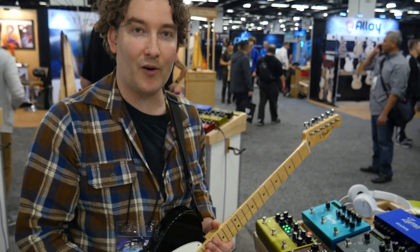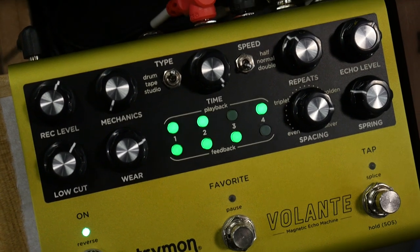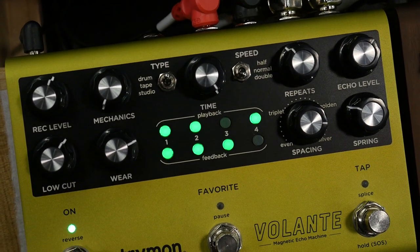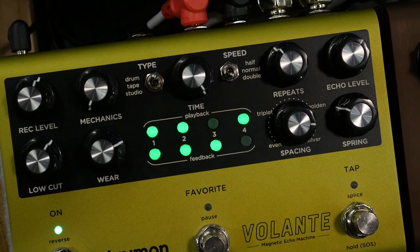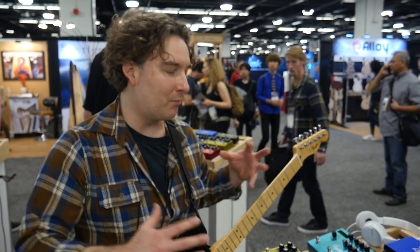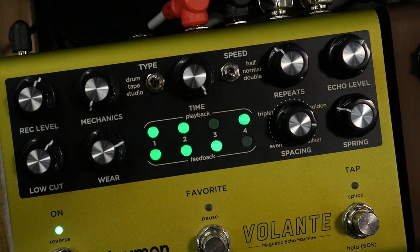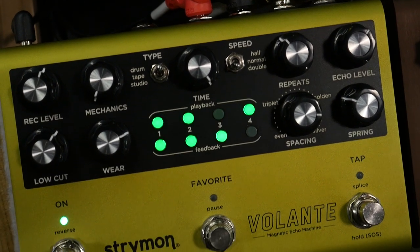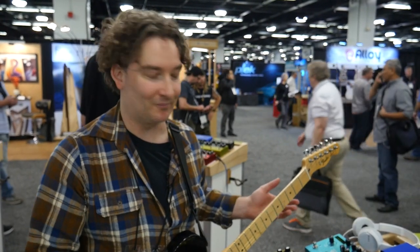So I'm down here in the basement at NAMM with Strymon. Just an awesome place to check out all their effects. Really, the Volante is the one to check out this year at NAMM. It's a magnetic echo machine, so you get multi-taps, just like the old Space Echo and the Echo Rec. Just the beauty of blending those taps is that you could get these reverb slash delay sounds, lots of clear repeats, or you could just mesh it all together and do virtual tape head wear. But let's just give it a listen.